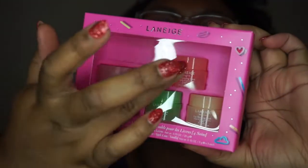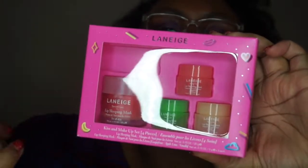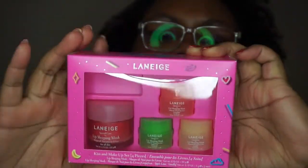It's gonna take you forever, but I wanted these to kind of try the other flavors, and I can throw them down in my purse, which is supposed to be a sleep mask, but I like them for other things. It's actually just a good moisturizer too, and it's really thick.